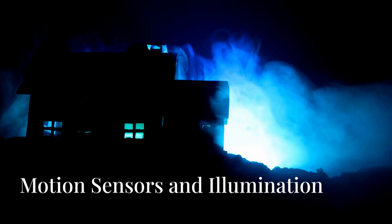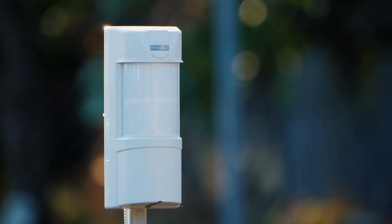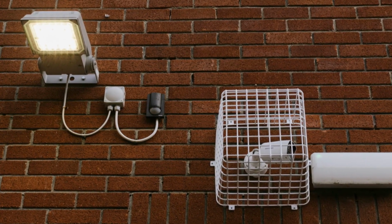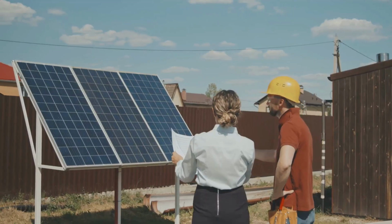Next, let's take away the intruder's greatest ally, darkness. Darkness hides threats. Light exposes them. Install motion-activated floodlights to cover all approaches to your home. Overlap coverage to eliminate hiding spots and place lights high enough to prevent tampering. Consider solar-powered options for grid-down scenarios.